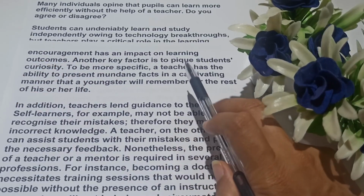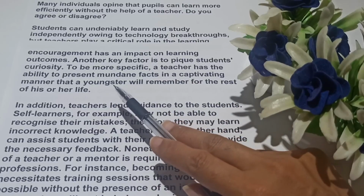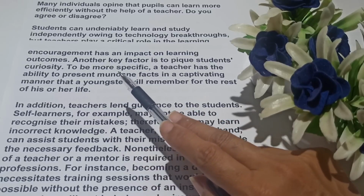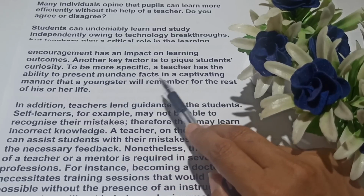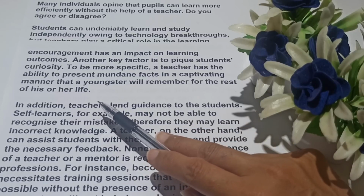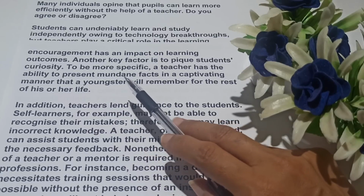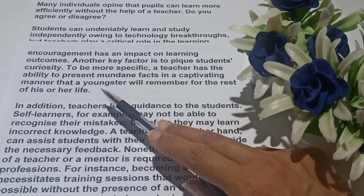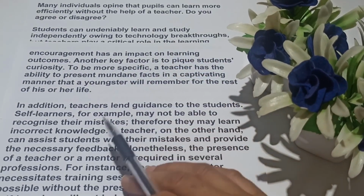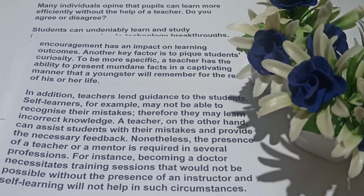Another key factor is to pique students' curiosity, means to stimulate students' curiosity, arouse students' curiosity. To be more specific, a teacher has the ability to present mundane facts in a captivating manner that a youngster will remember for the rest of his or her life. So they can present the mundane facts, means the boring facts, in an exciting manner that a student will remember for the rest of his life. So they can remember those facts for their whole life.